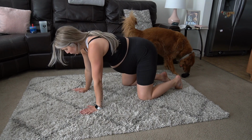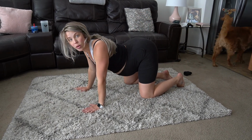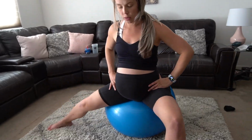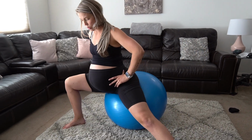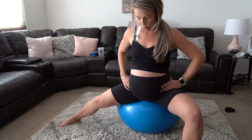And this is all off the top of my head. Cat cow, great one. Put tailbone to the ceiling. You'll feel your pelvic floor really relax. And then anything on that exercise ball. So ball bouncing, hip circles, pelvic tilts, deep lunges on the ball, side to side. Exercise ball is one of the best things that pregnant women can do. It's also great for postpartum. So just a great tool to have.